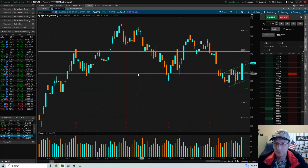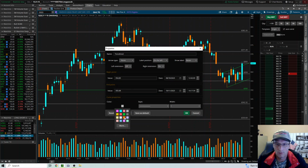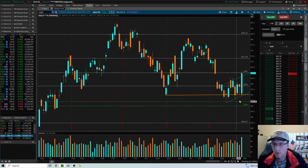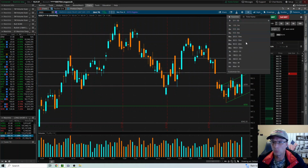So there's our range. And I also noticed, it's very interesting to find that it really held its support quite nicely here. Look at that. Let me draw that line. We'll make this orange. So look how it held that support. That was really quite interesting. It never did make it to 350, which was that line of the sand that I had. But it really is holding this 355 area. That's pretty impressive.